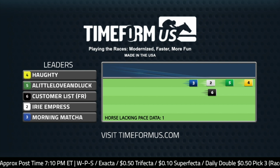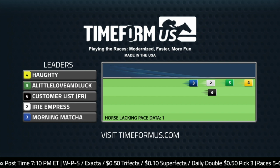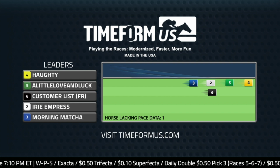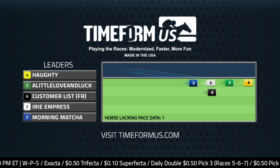Either way, Dan, there's just not a lot of pace in this race. And so you just look at it and feel like they're not going to be going very fast early no matter what. Now, the number 1 lacks pace data. That's the number 1 Balakwa, because she's coming in from overseas. And doesn't Graham Motion just do this wonderfully? Gets horses off the layoff, foreign shippers, and they just seem to fire no matter what the layoff.